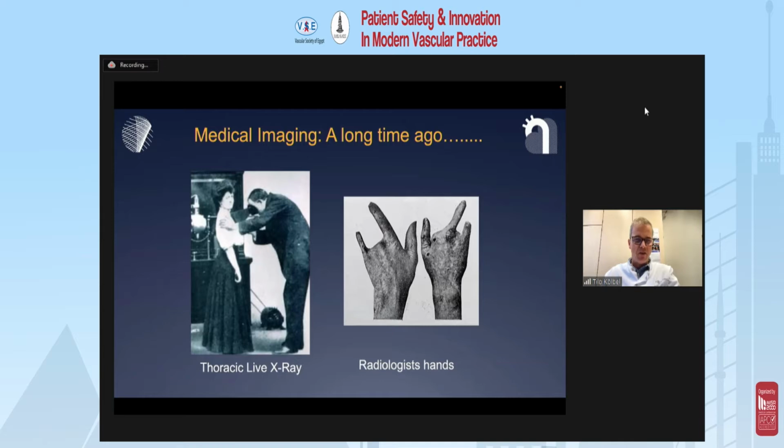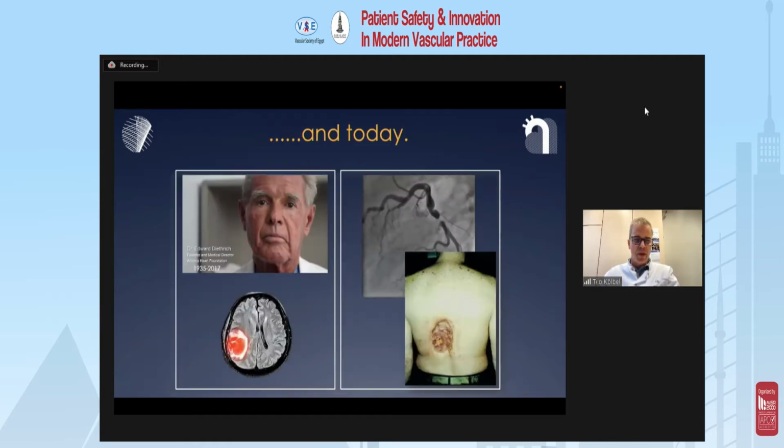Medical imaging has gone through a lot of development stages, and this is what X-ray looked like about 100 years ago, and this was associated with significant health damage to the practitioners and probably to the patients. But that the use of imaging and fluoroscopy equipment can be damaging is still valid today, and some early innovators in that field like Ted Dietrich suffered probably significant damage from using too much radiation.